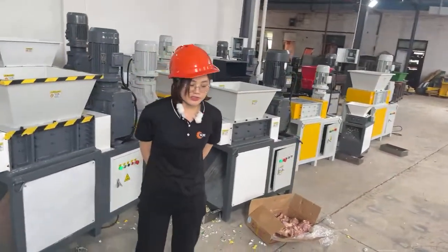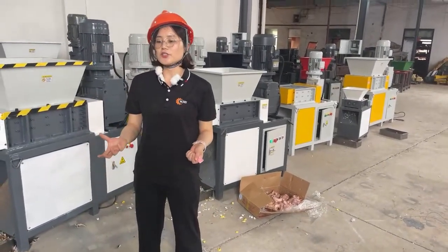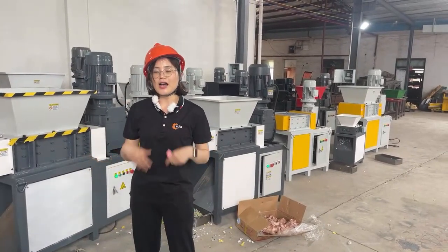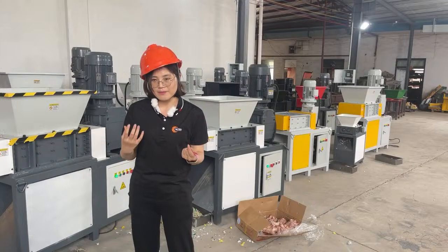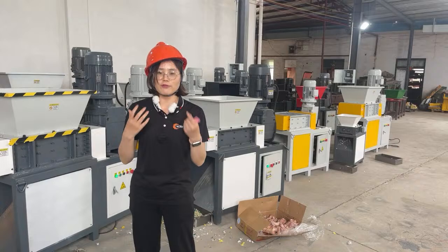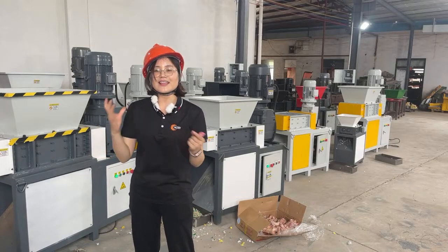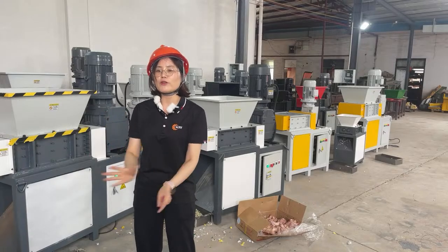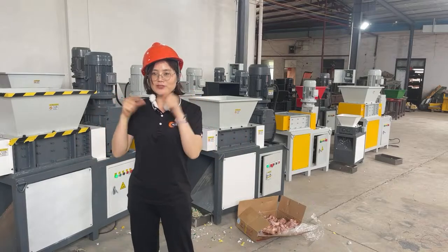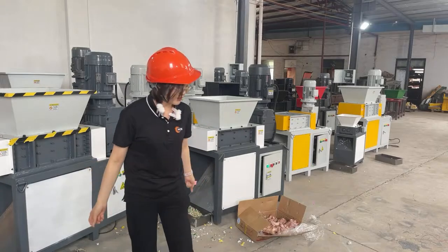During processing, sometimes your material is a little hard, and the shredder machine gets stuck. So what could we do at that time? Please don't worry, because our machine reverses automatically. When it stops, within 30 seconds the wheel reverses automatically and then rotates again to shred the materials you want. So please don't worry about this kind of situation.